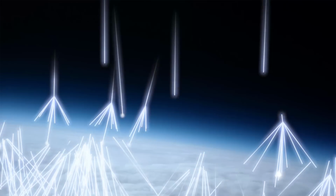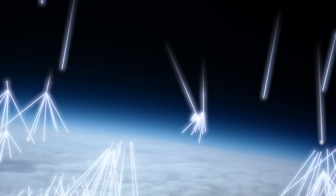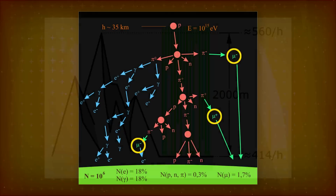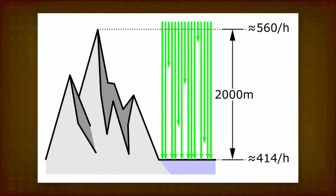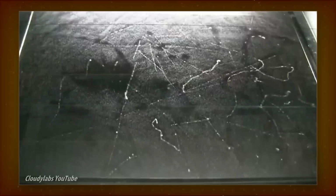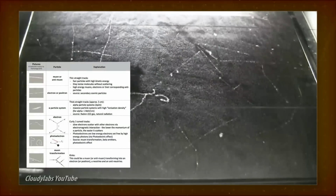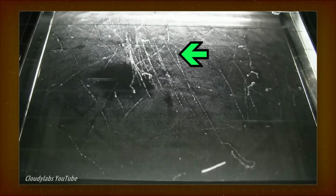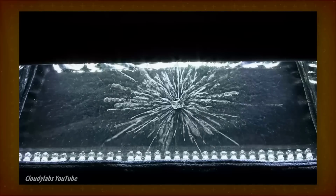When cosmic rays hit our atmosphere, they break up into showers of lesser particles. About 2% are muons. While all muons will die within a split second, some will reach the surface and some will interact with matter. Like in this cloud chamber, though not all traces are muons. By the way, here's a mini shower, probably the result of hitting this building. And here are the fireworks you get with a radioactive source.